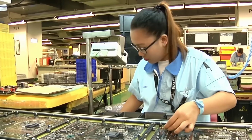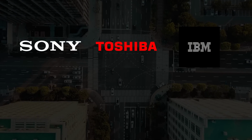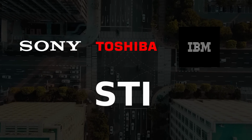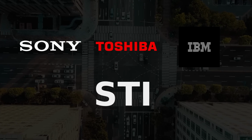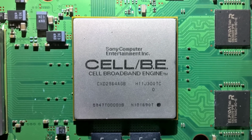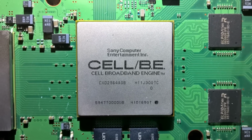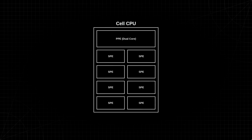In the following years, a few companies, namely Sony, Toshiba, and IBM, created an alliance called STI. Together, they built on top of their existing multi-core architecture and released the Cell architecture. The Cell CPU was developed to be a powerhouse for number crunching in all sorts of fields. It continued their focus on parallelization and packed a dual-core processor and 8 extra smaller processors called SPEs. While the included main processor wasn't all that fast, used well, they can achieve a very high performance number.